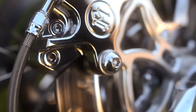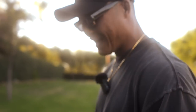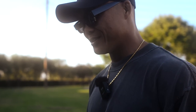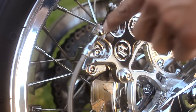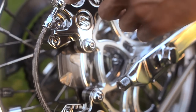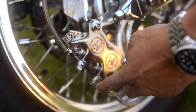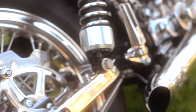And then I made these. I didn't know how it was gonna work, and there's no information online. I figured this was supposed to be for a banjo, and then this is the bleeder. This had a bleeder and this had a banjo. So I thought to myself, maybe if I just connect a banjo to a banjo to a banjo all the way to the master, it'll work. I wasn't even sure if it was gonna work.